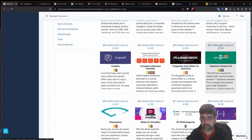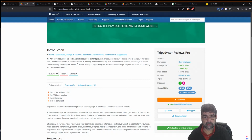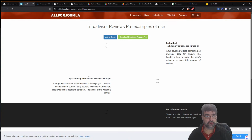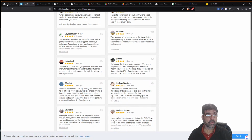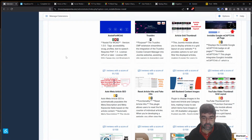TripAdvisor reviews. Paid download. Works with any public business place added to TripAdvisor. All customizations are done with the integrated visual builder. So if you're on TripAdvisor, and I have a Joomla site here, you can display the recommendations for your business. So you could add that to your Joomla site. Okay. I think we're getting close.